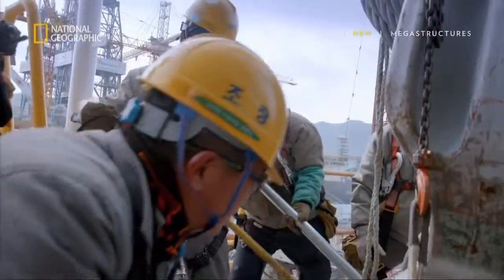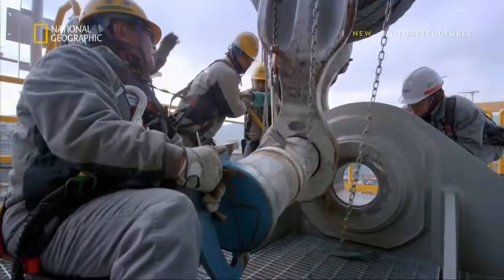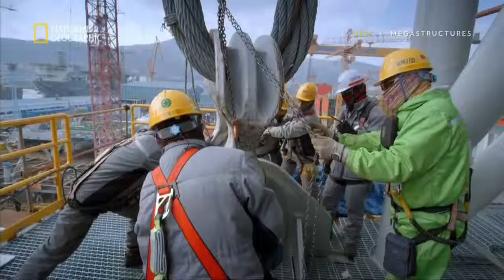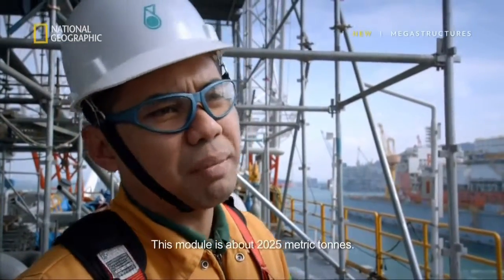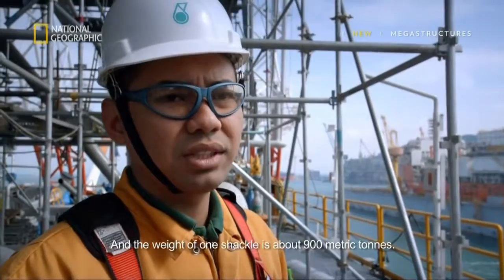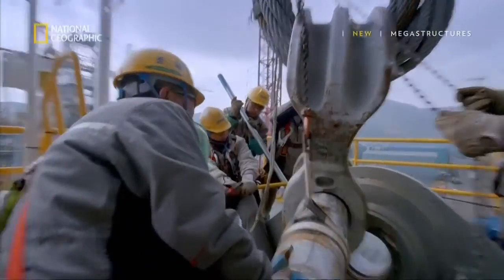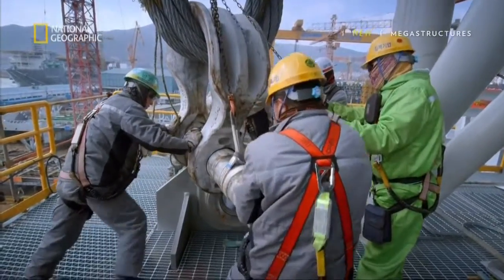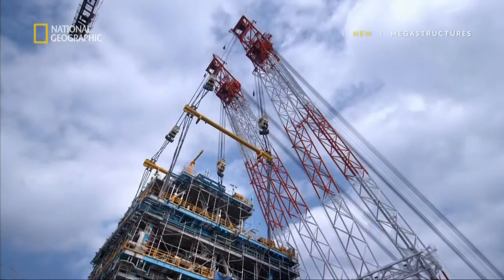To load the gigantic module onto the hull, the work crew first has to attach it to the crane with giant shackles. This module is about 2,025 metric tons. And 1 shackle weighs about 900 metric tons. It's a lot of weight to be balanced on a floating crane.